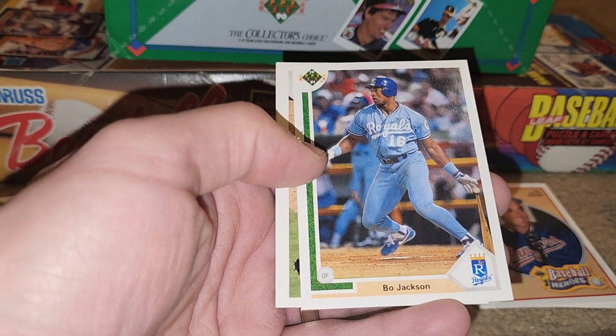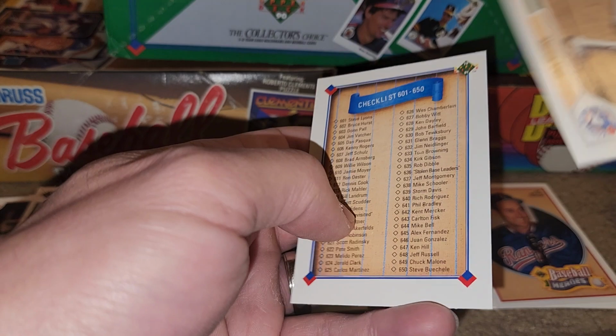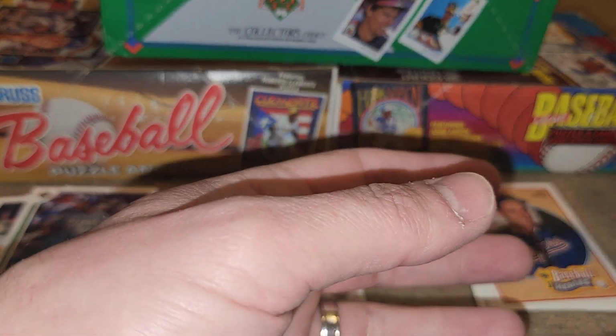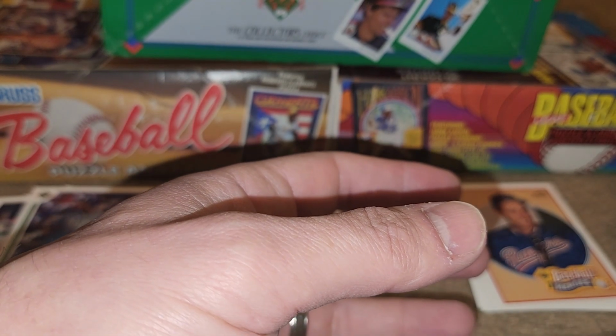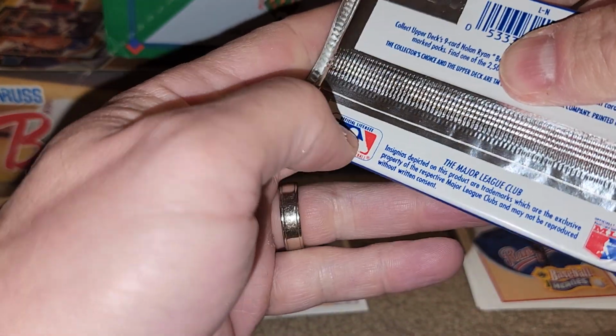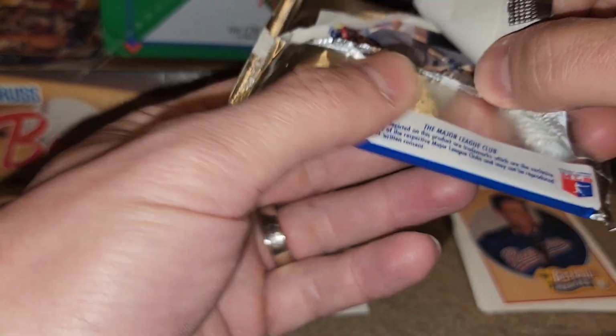There's Bo. Bo knows. He'll go into the pile even though he's not a Hall of Famer. We got Manny Lee in a checklist. Bo is still super collectible. He's one of those what might have been if he had never gotten hurt. Both in baseball and football.